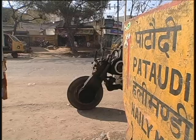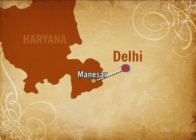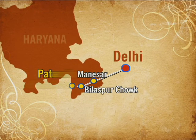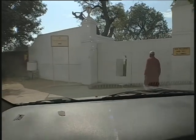Halfway between Neemrana and Delhi on National Highway 8 is the Pataudi Palace. Driving down from Delhi, turn right 13 kilometers after Manesar and head for the Bilaspur Chowk. Follow the signages till you get to the palace.